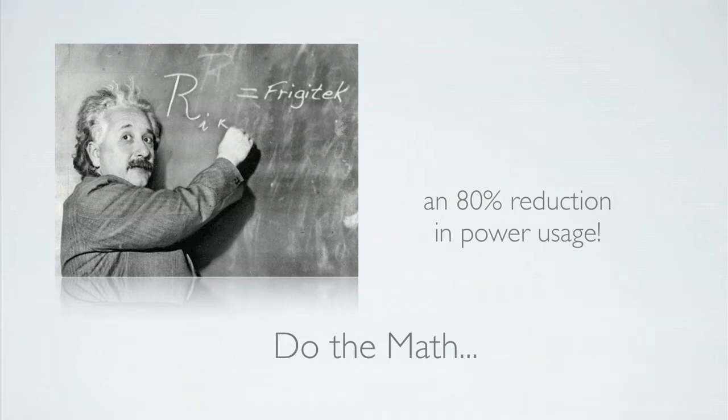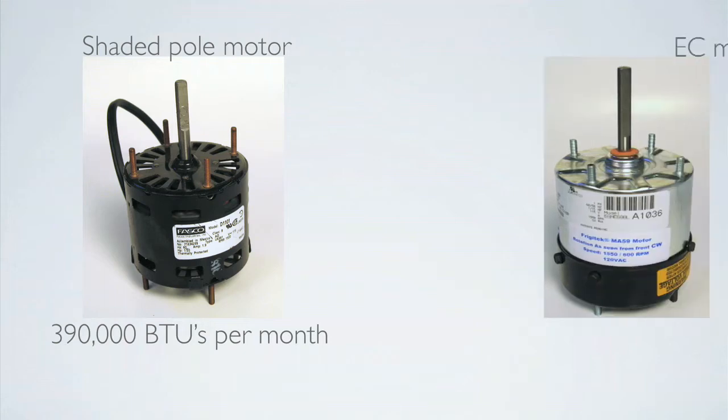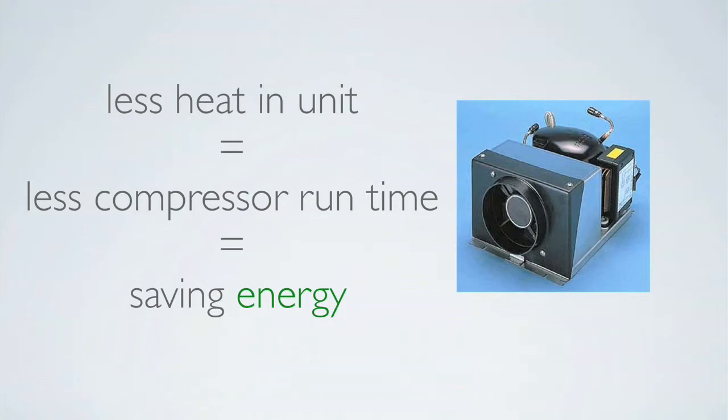And along with this comes a significant reduction in heat created in the box. The standard shaded pole motor will generate about 390,000 BTUs of heat per month. The 2-speed EC motor with the Frigitek controller will generate less than 80,000 BTUs per month. Now, with less heat being released in the unit, compressor runtime will be reduced, again saving energy.